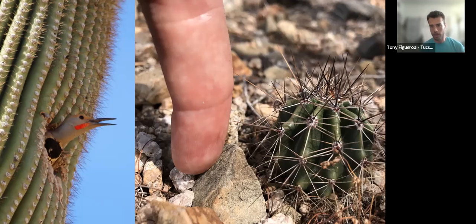If this little saguaro gets surrounded by a sea of buffelgrass that in 20 years catches fire and kills it, it never made it. Just lived 25 years to get burned down by a buffelgrass fire. So the threat is real. These plants are slow growing, but the spread of invasives, they are certainly anything but slow growing. So that is the battle that's at hand.